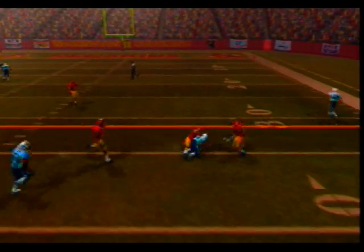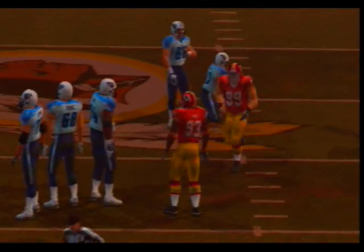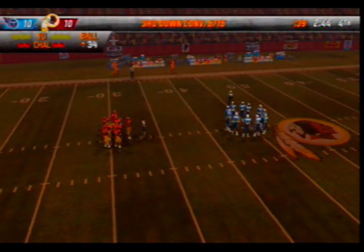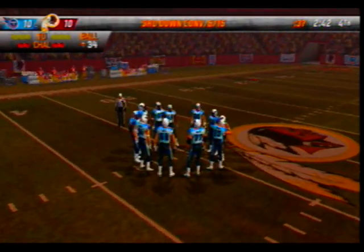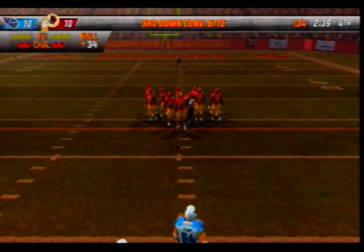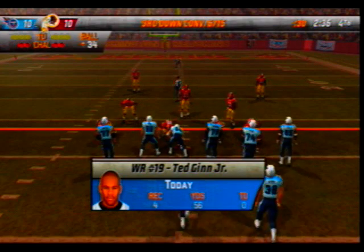Under pressure, throws it. Leaked in, the wide receiver, number 19, makes the catch but doesn't get very far. And that's the mark of a solid defense. They close in on you in a hurry, and they don't miss tackles. Third down play upcoming. To convert, they have to get it to the 32.